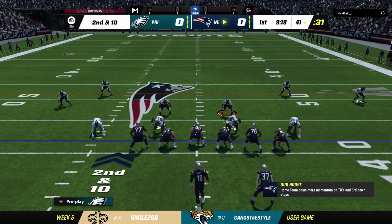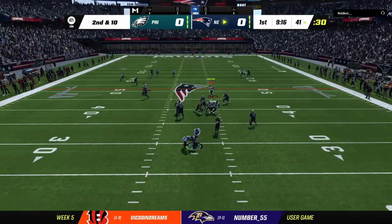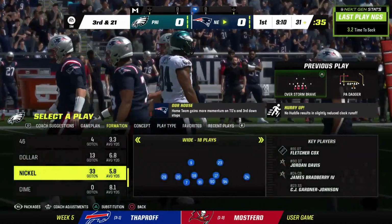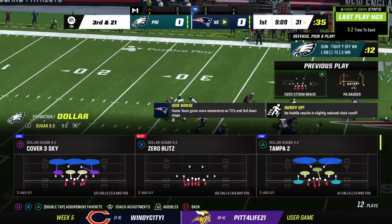So after the incompletion on first, now 2nd and 10. Throwing Jones. And he's going to have to eat this one as down he goes. That winds up pushing him back 11 yards on the sack. And that'll bring up 3rd.